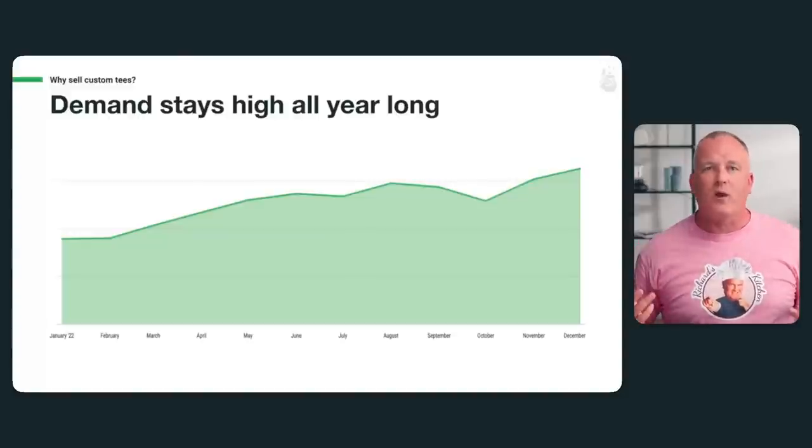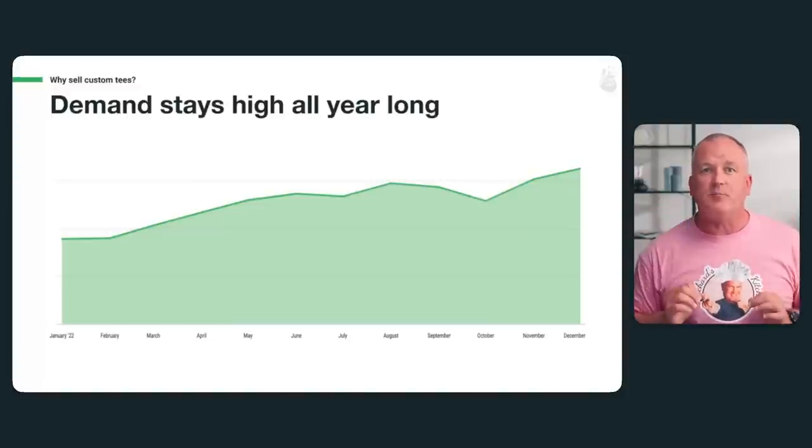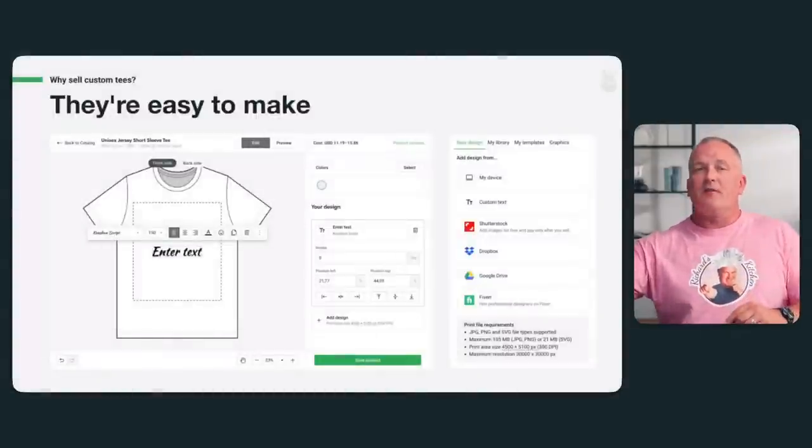And t-shirts are a great way to express a little bit of individuality. And you, as the print-on-demand seller, are uniquely poised to provide designs that speak to your targeted audience and that they want to buy from you. And they're very easy to make.